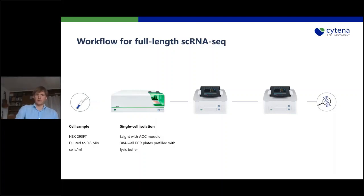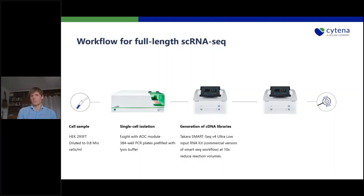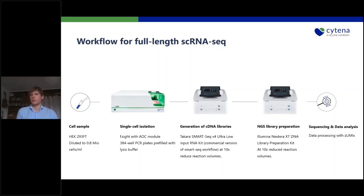And for the first part of this protocol, we used a commercial version of the SmartSeq2 assay from Takara to generate the cDNA libraries. And for the second part, the NGS library preparation, we used the Illumina Nextera XT kit. All reagents were dispensed automatically using the IDOT and 1 IDOT source plate. All reactions were performed at 10-fold reduced volumes, which resulted in a significant cost reduction of these 2 most expensive parts of this protocol.